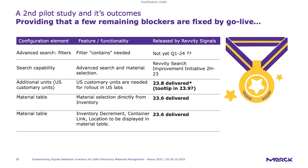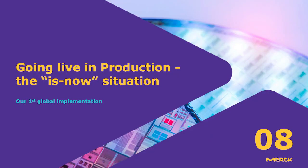Okay. So as of about now, the US customer units, because we have some groups in the US who still receive materials in gallons and pounds and stuff, Revity added this new customer unit functionality. The selection of materials direct from inventory and the decrementing was also delivered all this year. So there was a lot of stuff that was delivered once we had committed to go live. And the two remaining bits, the advanced search, the long-running discussion about filter contains, and some of the more advanced search things, those are still ongoing. So we got there, and we're ready to go live. So we are now going live into production.